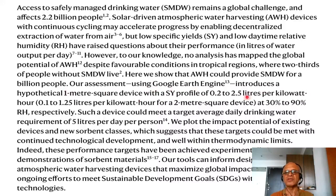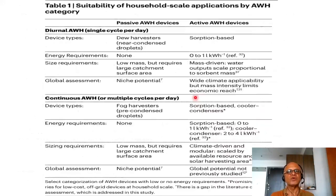Our assessment using Google Earth Engine introduces a hypothetical 1 meter square device with specific yield profiles of 0.2 to 2.5 liters per kilowatt hour at 30 to 90% relative humidity respectively. So I won't read this further. They're not relying on any specific technology, but they are just using humidity and temperature variation data across the globe to show that if you had a water harvesting system in this range of efficiency of specific yields of water per kilowatt hour, then you can make plenty of water in the global south where people with serious water problems live.